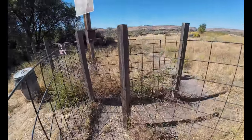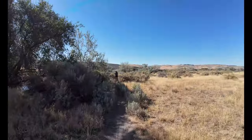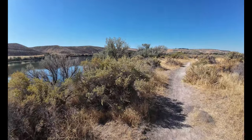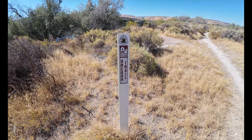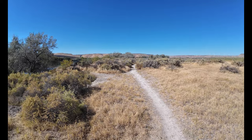Let's go in. See what's going on down here. Ow! Ow, sharp. Whoa. That big fish jump. We're on the Oregon Trail right now. This is as big as it is. Put a dirt bike down here.